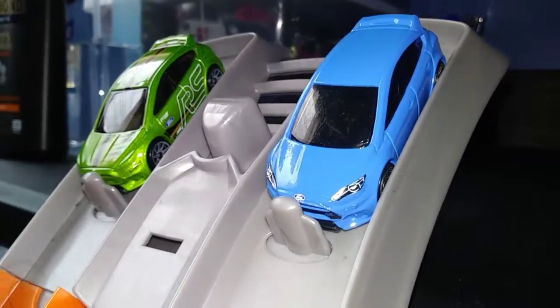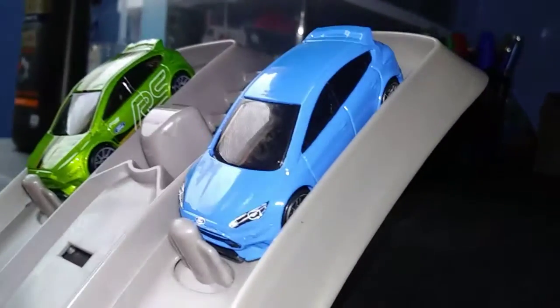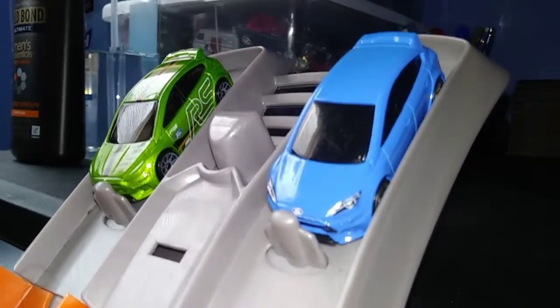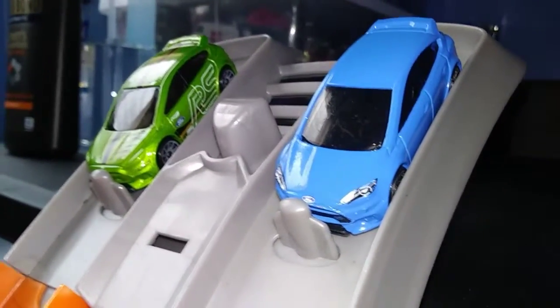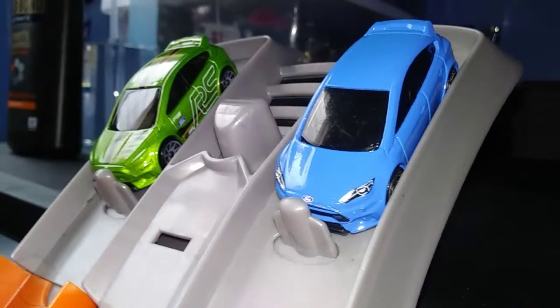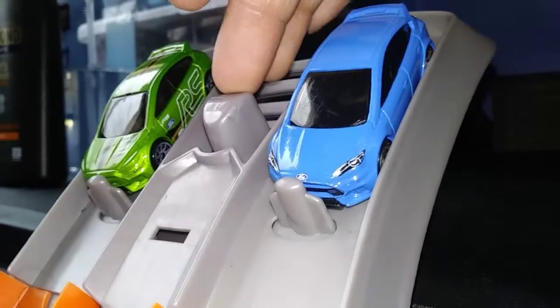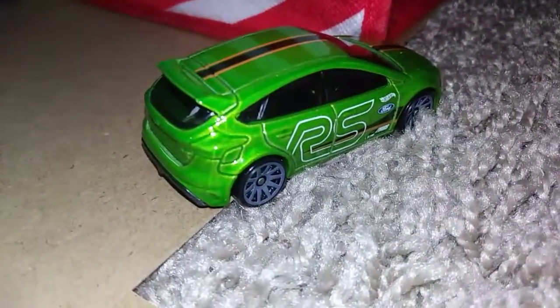Alright, for those of you Forza guys out there, this blue Ford Focus is as close as I'm going to get to a Ford Focus pre-order car, since the guys at Forza put a block on this car being sold in the auction house. I think it's better that this one won instead of that blue one.